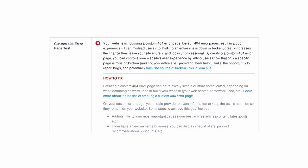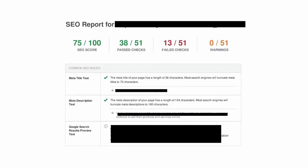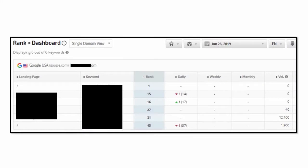That can be done. And custom 404 error pages. I'm not sure why the software found that this website I tested didn't have a 404 error page. I'm surprised by that. Maybe it doesn't, but if you set up a custom domain in Kartra, you can set up a custom 404 error page. So that should not be a problem. And doing those things should improve your overall SEO score and help you rank better. But even without doing those things, you can see that Kartra pages do rank.